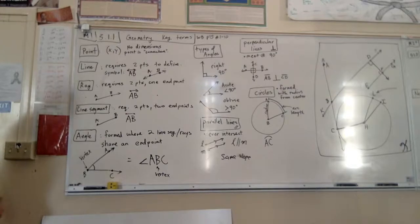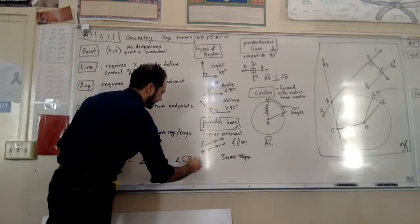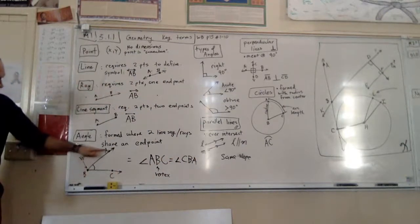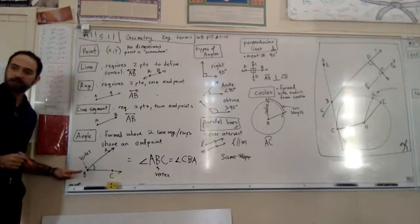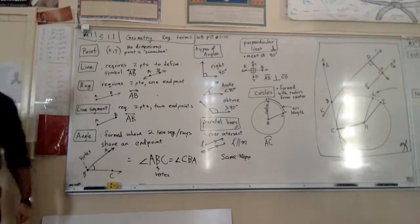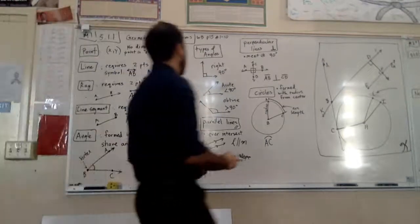Say again. CBA. Angle CBA. That is the exact same thing. Because look, CBA or ABC, as long as the vertex is in the middle, those other points can be interchanged. Right. There's some basics like that that I have to tell you. Let's look at this.